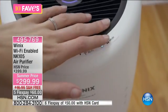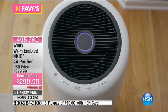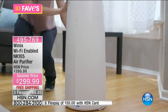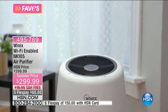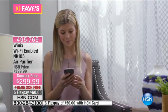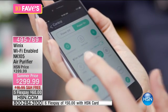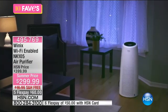The 4-stage purification system is gonna give you 99.7 cleaner air. It's an all-in-one filter, there it is. That filter does it all, and it lasts you 1 full year because it's a true HEPA filter. It's not an imposter, it's not a fake, it's an actual HEPA filter.